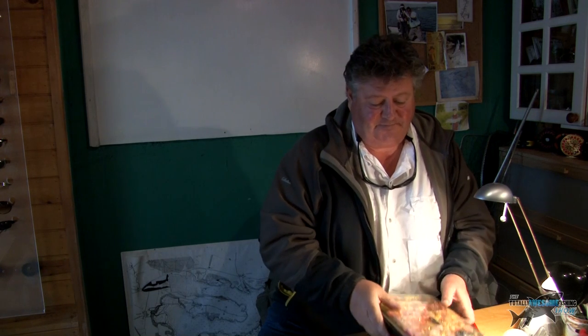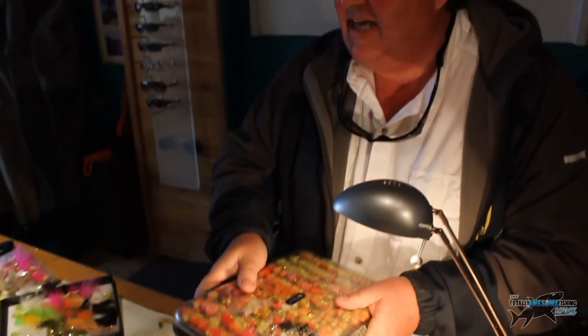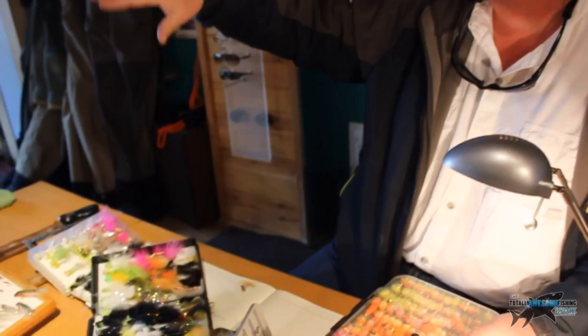Can you use it off the bank or not, really? Is it a boat thing? Yeah, the daphnia is usually out in the open water. You don't tend to get a lot of daphnia around the edges. So off the bank, we're looking at the weed, the insects in the weed: buzzers, corixa, the water boatman, little shrimps we've got out here. The natural insects, I suppose I'd call them. Yeah, natural insects.